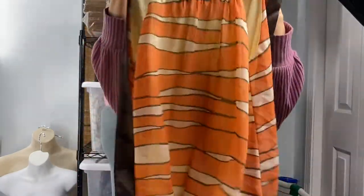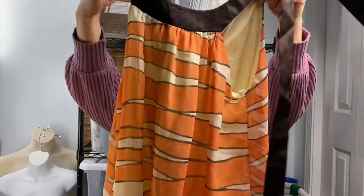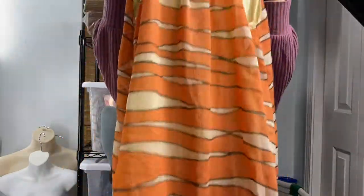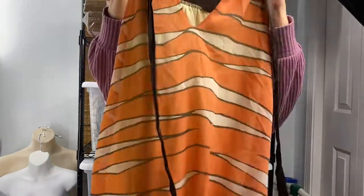And this one is Sophie and Kate. This is just a banded lined tank top. It ties in the back around the neck. Very cute summer top. It's kind of a dreamsicle orange color, is the best way I can describe it.